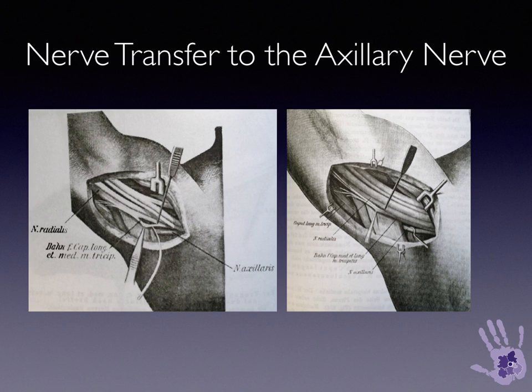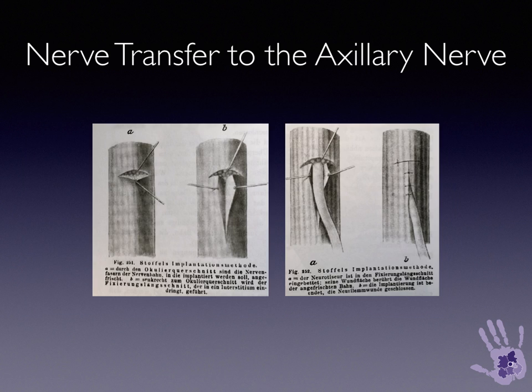Now, he described a nerve transfer to re-innervate the axillary nerve through an anterior approach using fascicles dissected from the posterior cord that would have gone on to supply the long head of triceps. And this is a technique that we use today in reconstruction of patients with tetraplegia to re-innervate the long head of triceps, but we do this technique in reverse, taking fascicles from the axillary nerve into the long head of triceps.